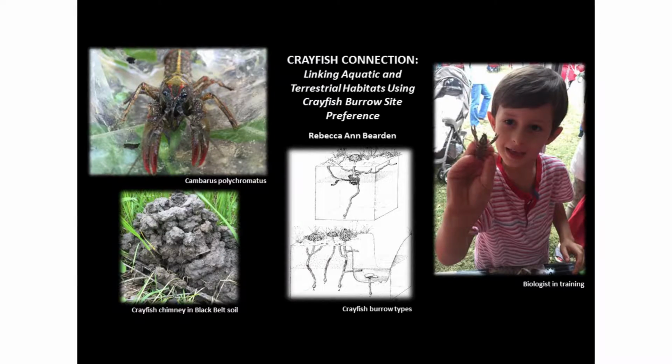Thank you, Rebecca. Thank you, Andy. Well, the animal that this little boy is holding might not be the first one you want to pluck out of a creek here in Alabama.